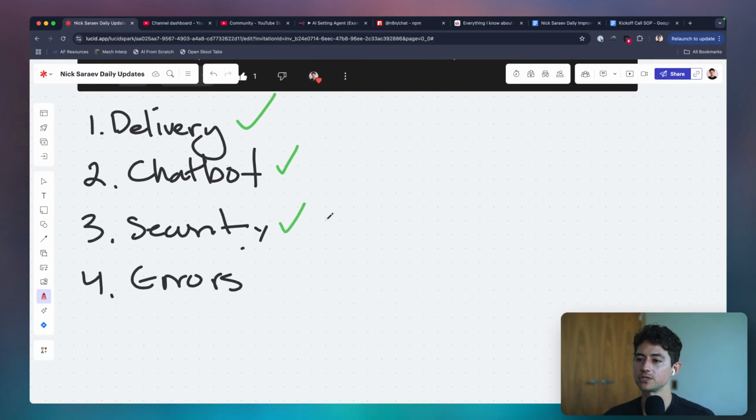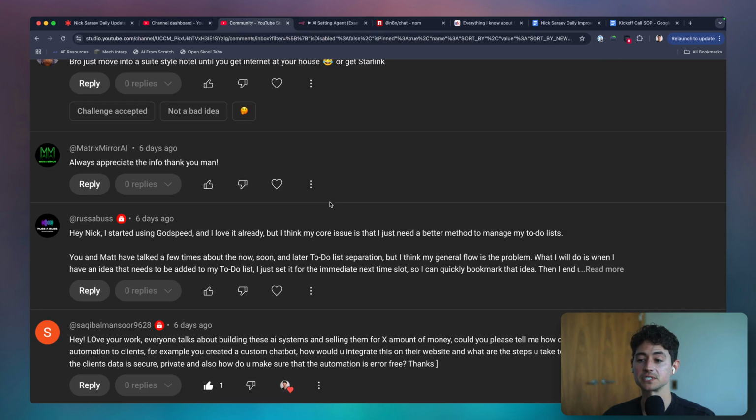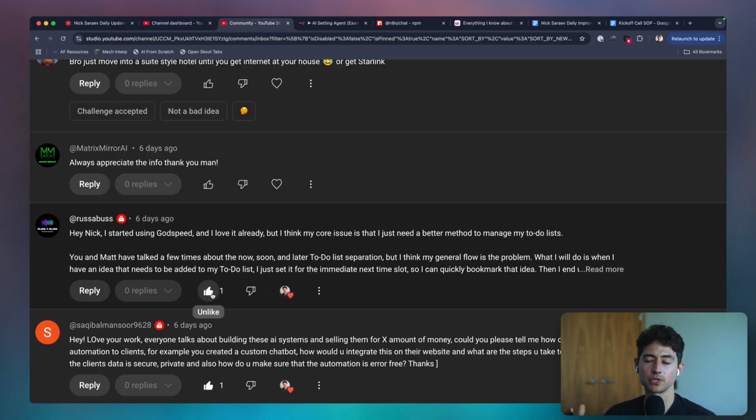Then how do I make sure the automation is error-free? I don't. There's no way to be 100% sure that your automation will be error-free. Odds are, you're going to build something and you're going to miss some tiny little step and there's going to be some break. So just let the client know that there are going to be some bumps in the road anytime you have a systems integration, and that your goal isn't to get 100% perfect, but to get it 80% perfect. And next week it'll be 85% perfect. And the week after that, it'll be 90% perfect, and so on and so forth. Okay? So just set reasonable expectations.